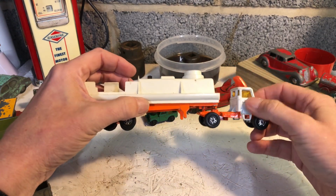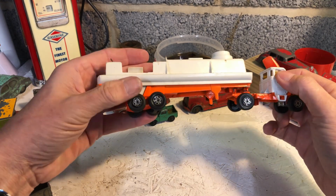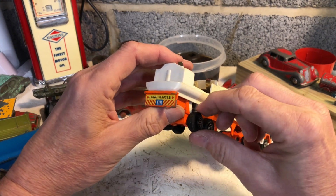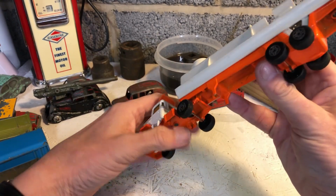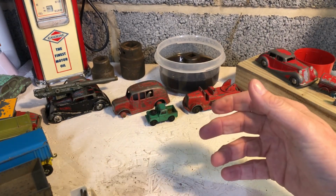Needs a bit of work. Paint wouldn't have been bad actually, apart from the missing bits. Axles look okay. There's some sort of stubby bit sticking out there. Maybe that drops down onto the wheels to drive the wheels. Maybe that, yeah, there's one on the other side as well. Look, that's how it works. TIR, long vehicle. Into one side.